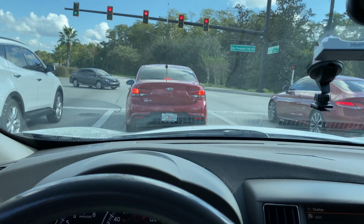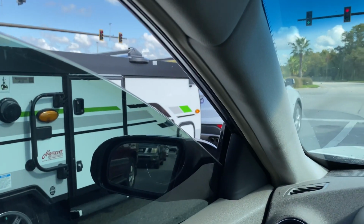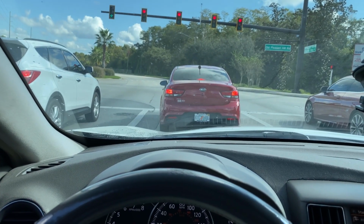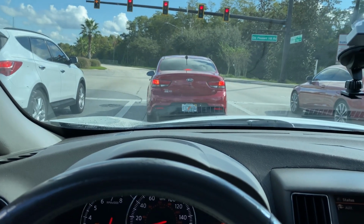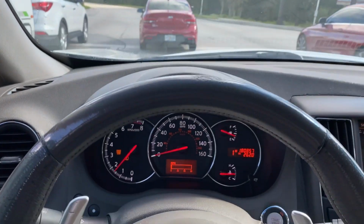As you can hear, it's pretty good. I have my windows open, so I'm trying to see if you guys can hear the car when it's driving. I am planning on going with 2 more resonators in the back, just so I can get rid of some drone.